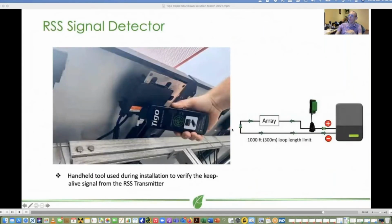And then we're almost at the end now, but this is another really, really handy device. It's a one-off purchase that you would make. So let's just assume you've deployed now all the TS4A-Fs and A2Fs, and you just walk along now to each module before you leave, and this little Rss Signal Detector will beep and flash a light to tell you that that's connected correctly and that it's working.